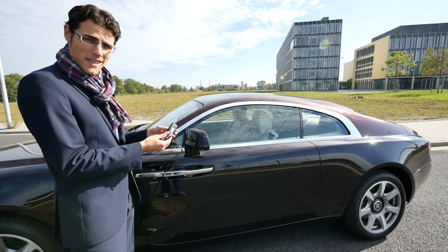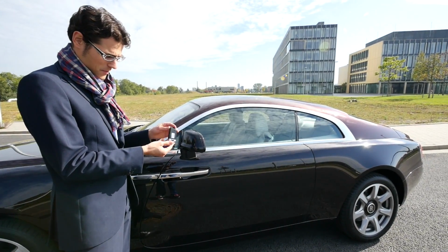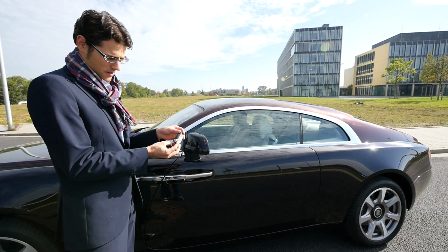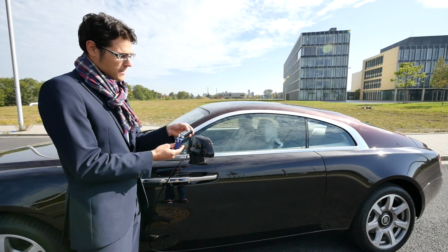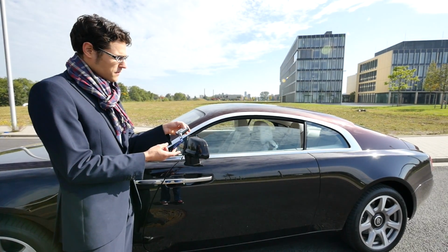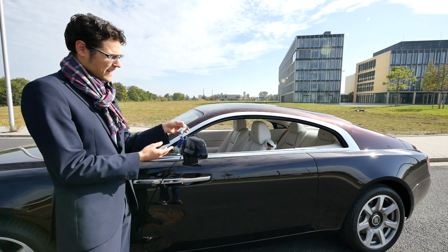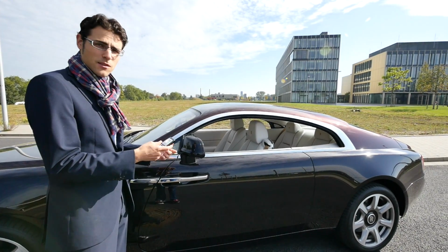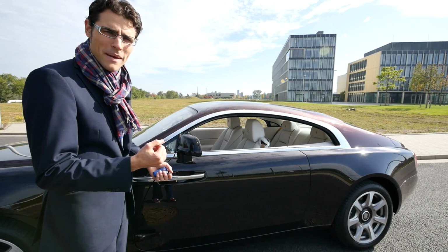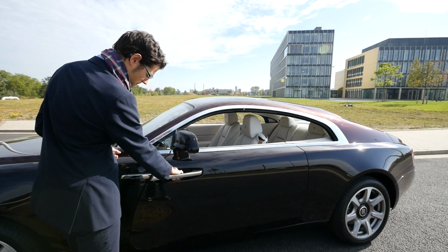So we're using this key now to open the car. I'll show you it once more. That's the key, and I can open it right here. And by the way, if I hold it, there's also this comfort function for the windows, so that you can better get in and out in narrow parking lots, and you can also close the windows with the key. That's quite good. A very massive door handle we got here.